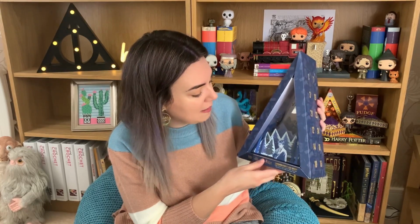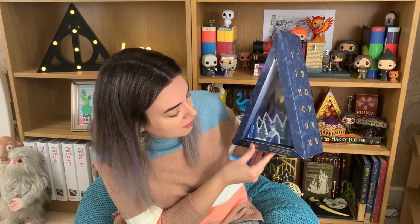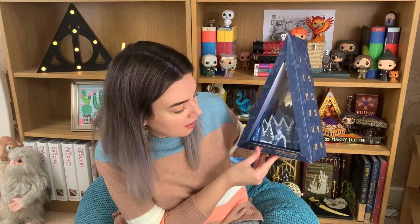So this calendar is £12. It was not sent to me, I bought it out of my own money, and it is called the Forbidden Forest Quiz Advent. So this one prides itself on having quiz questions in each door, which I like the idea of. It's interactive. So what you get inside are soft scented milk chocolate Patronuses and milk chocolate balls. That sounds great. I love the design, and we're going to look more closely at this calendar in a minute. On the side is where the doors are. So that's one item I got, and it was £12.